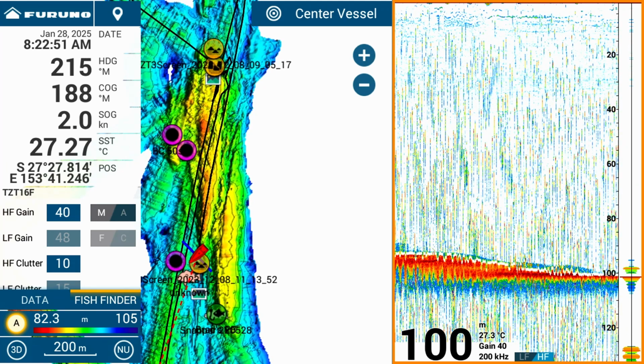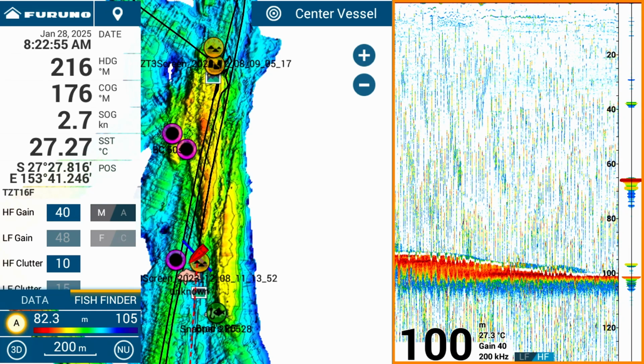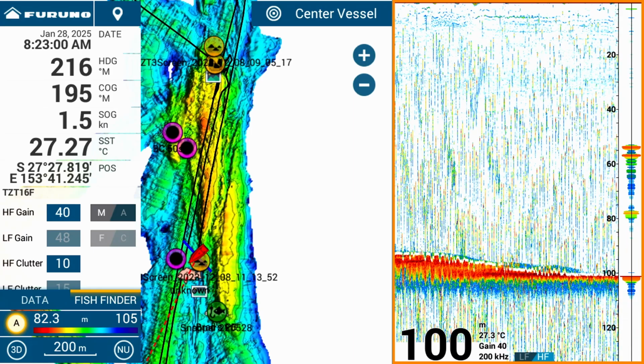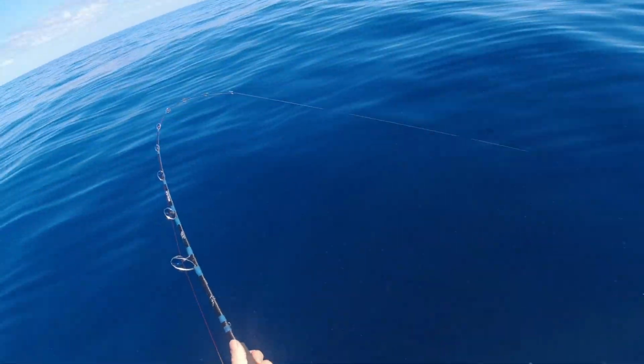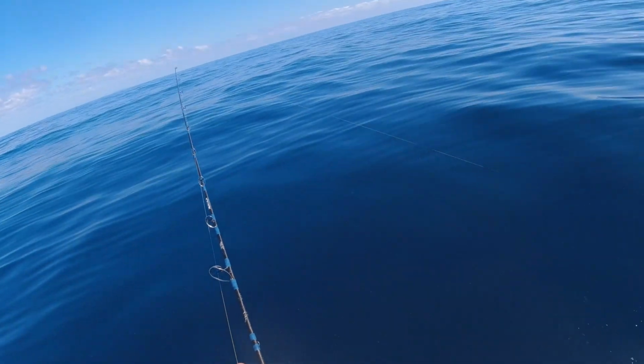Having lost that first fish, I rigged the rod that I should have rigged in the first place, made it on back to the start of the drift line and tried again. And once again I hooked up very quickly. Oh, okay.